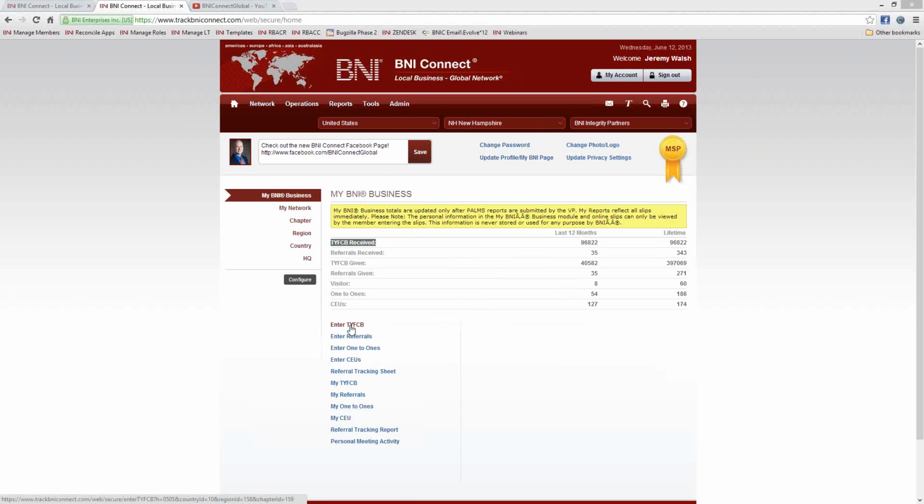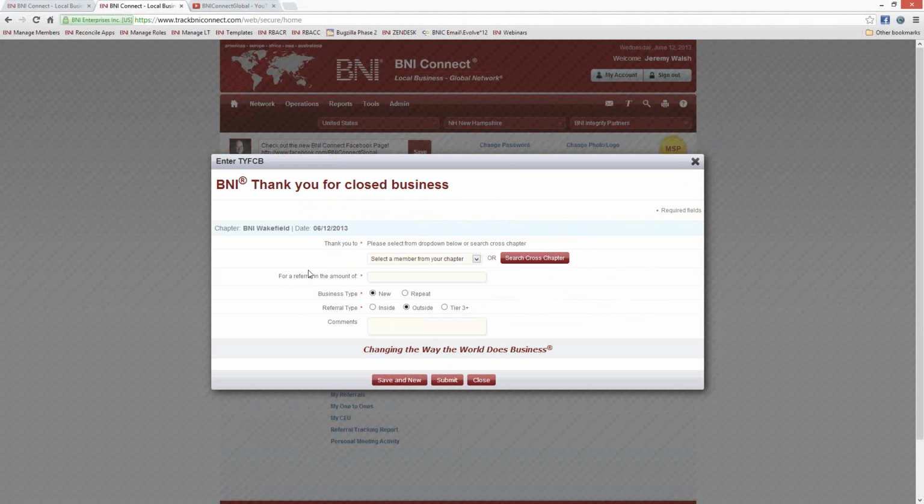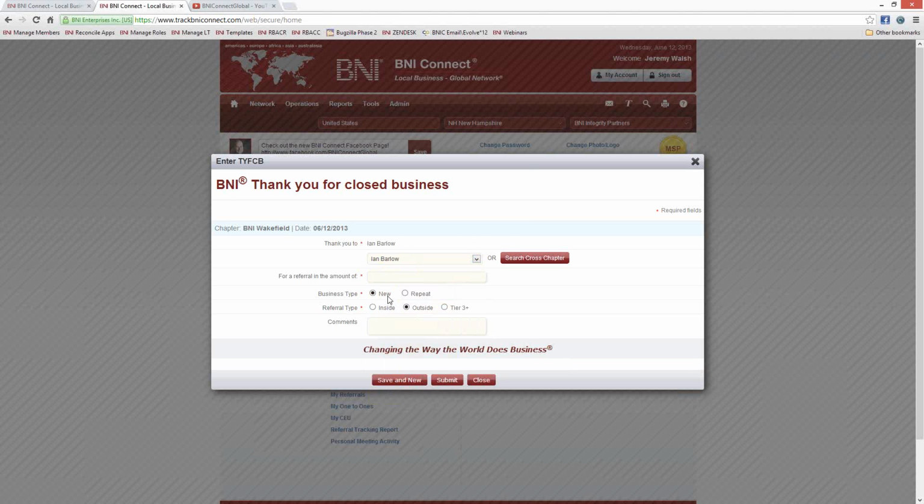I'm going to go ahead and enter a thank you for closed business slip now. Now the thank you for closed business slip looks just like the thank you for closed business slips that we traditionally pass in our meeting. All we need to do is pick somebody from our chapter. So let's say that I wanted to thank Ian Barlow for some closed business. He's the occupational therapist in our chapter, and it was a referral that generated $300 for my business. This was new business, and it was an outside referral.